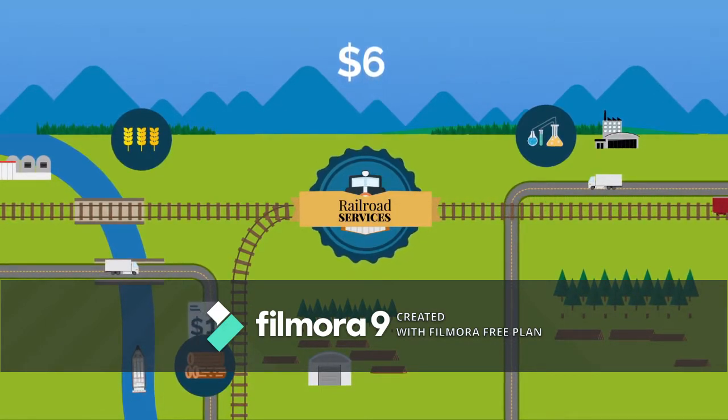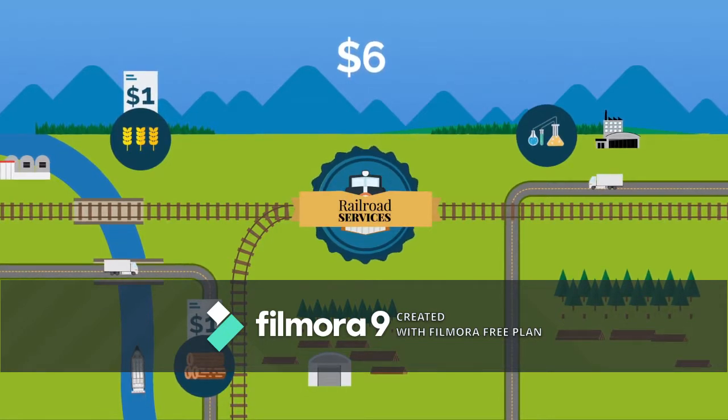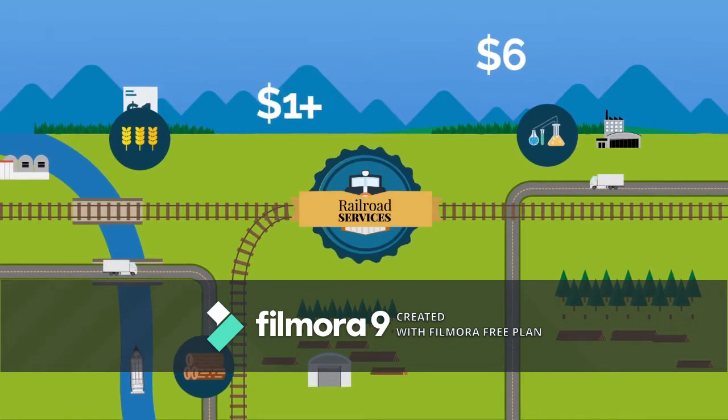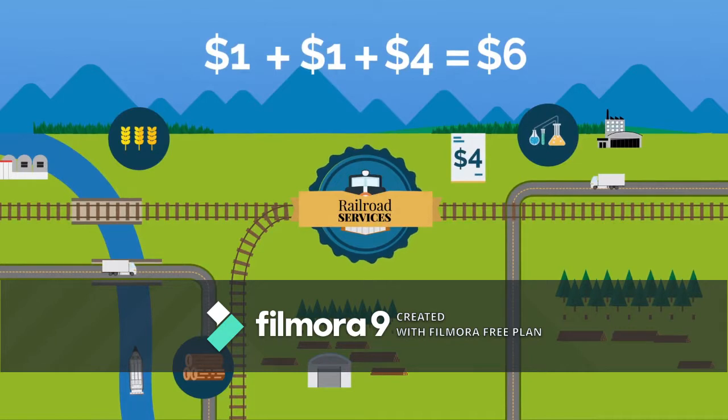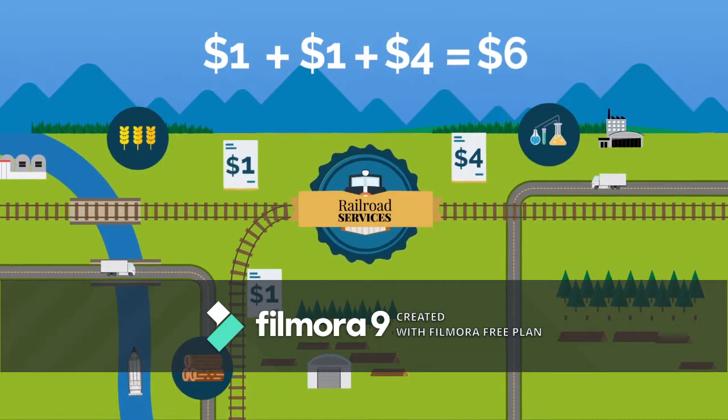The timber plant and the grain facility will pay no more than $1 before taking their business to the barge or trucking company competing with the railroad for the business. So the railroad charges the chemical company $4 to ship its chemicals, a price the truck company cannot beat, and $1 each for the timber plant and the grain facility to transport their goods.